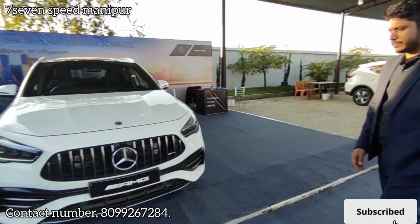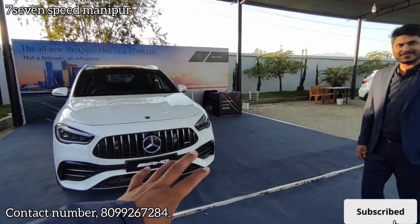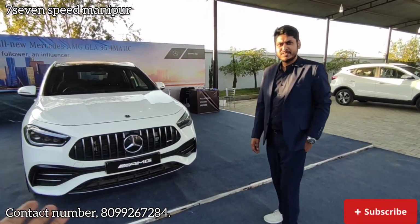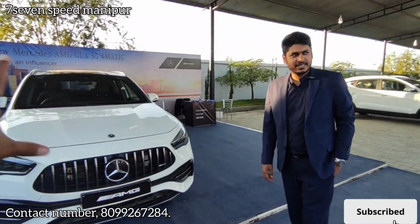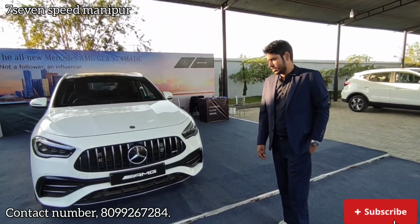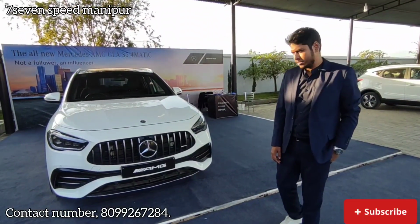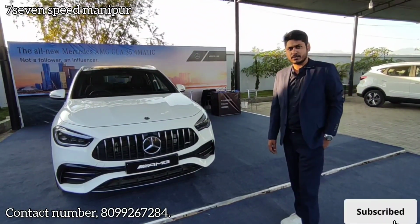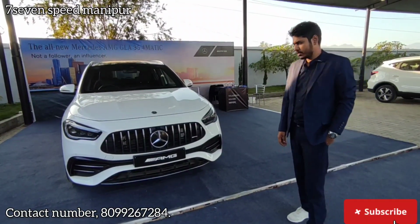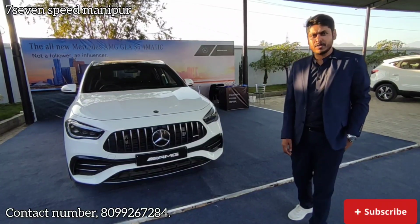Sir, please tell our viewers a little about this car. Okay, what is the name, the price, and all the details? We are from Mercedes-Benz Okham Motors, Guwahati. And we sell Mercedes-Benz cars in the entire 8 states of Northeast India. So it's good to be in Imphal after a long time. We thank the organizers for inviting us.